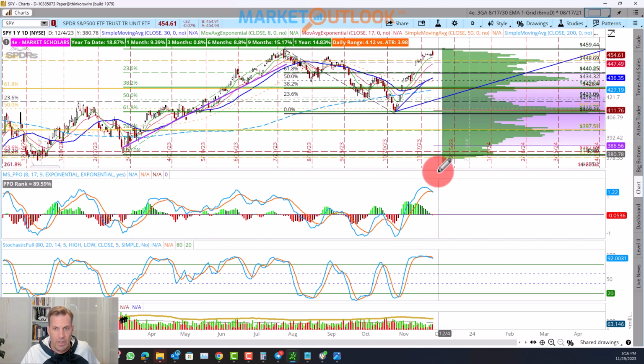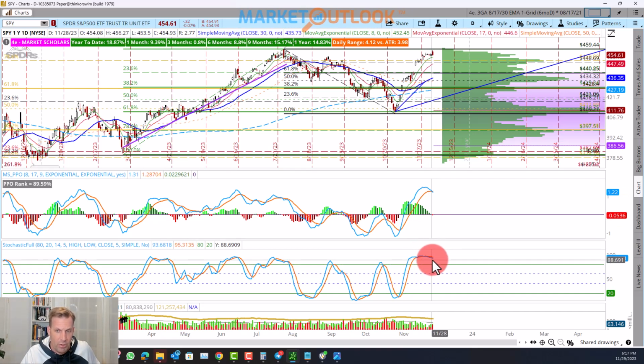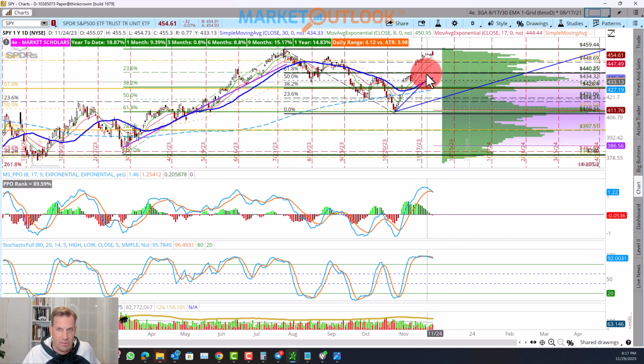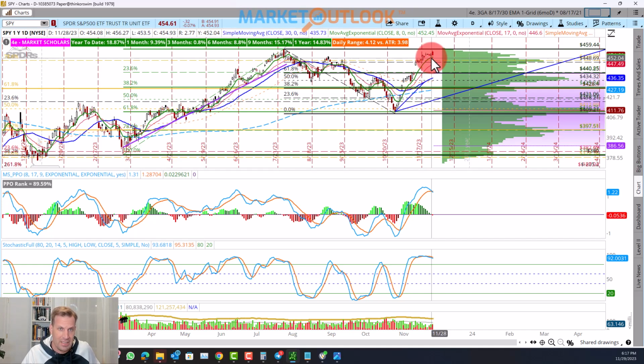So, as bearish as we are with that MACD finally crossing below its moving average, and that's where the red arrow comes. Stochastics is also below its moving average, but again, both well in the reversal zone. So as weekly bearish as that looks, you're still easily above the 8-day moving average.